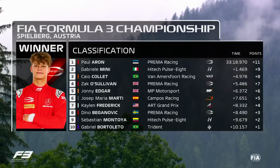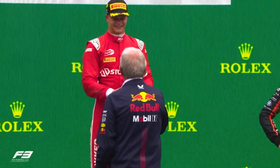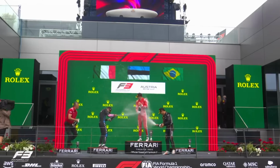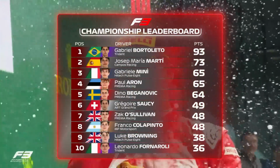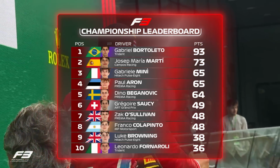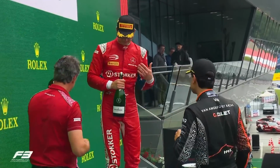Gabriele Mini, Caio Collet round out your podium. Zach O'Sullivan from P10 to P4, solid drive from him. Johnny Edgar from P16 to P5, and the Mercedes Junior. You'll definitely remember this one, but a lot of hard work. Great job by all of these drivers, and they can enjoy a little bit of champagne. Yeah, from P8 on the grid, Paul Aron moves to P1. A superb performance, pulled off some great moves throughout, kept his nose clean, and in the end, Paul Aron taking the win by 1.4 seconds ahead of Gabriele Mini.